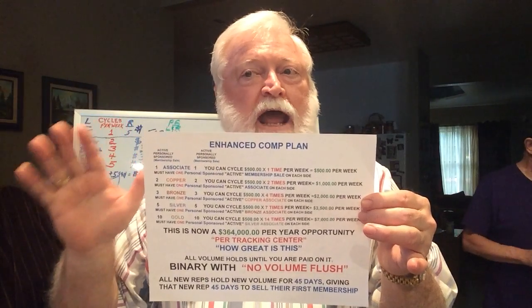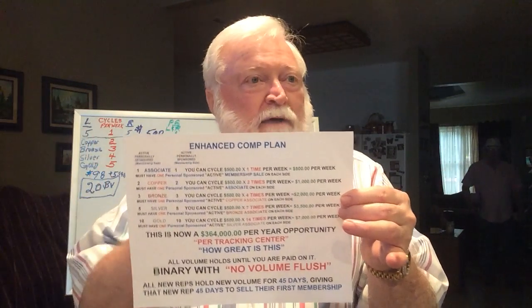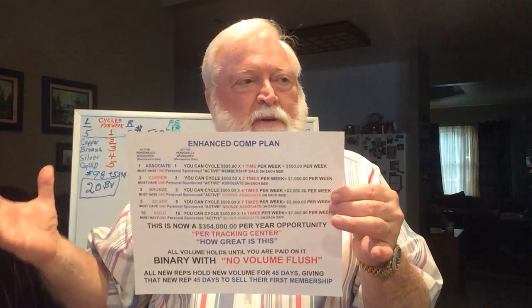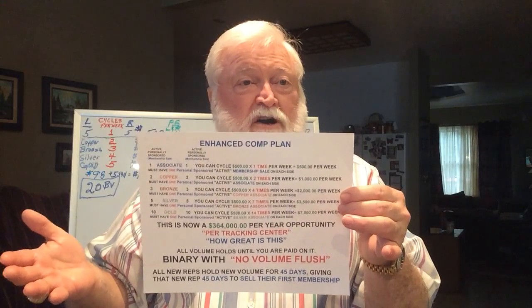Now, you have to have one of those people on your left and one of those people on your right must be a bronze. Okay? So you're going to have to help them if one's not there yet. Okay? So 5 people on your left, 5 people on your right, a bronze on your left, a bronze on your right. You can cycle 7 times in 1 week. That's $3,500 a week.